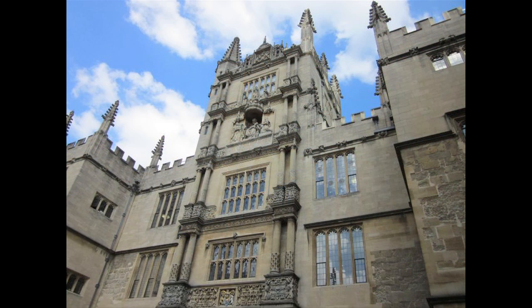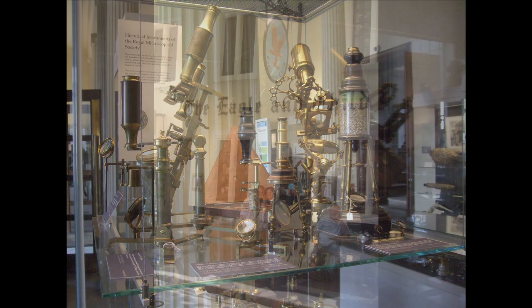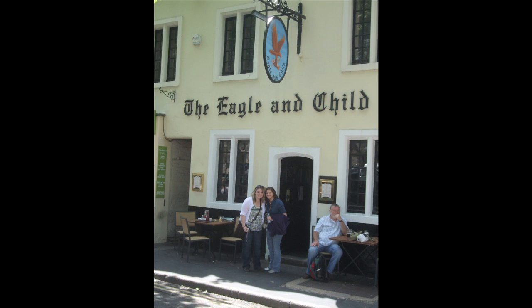The next day we spent in Oxford, which is the home of Oxford University, a very ancient university. History of Science Museum across the street is part of the old Ashmolean Museum, which is the oldest public museum in the world. At lunch in Tolkien's and Lewis's pub, the Eagle and Child, we had a couple of Tolkien fanatics there who enjoyed that.